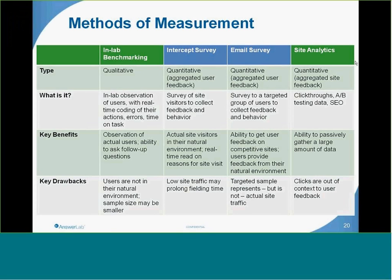And the other key method that I wanted to spend some time talking about is an email survey. Much like the intercept survey, it's great because we can gather both user feedback and their behavior. And these are surveys that are emailed out to a targeted group of users. And the key benefit of this method is that we can get their feedback on competitive websites. We can actually send users to visit your website as well as websites of your key competitors so we can gauge how your UX compares to your competitive set.